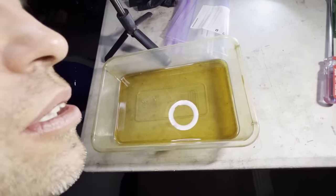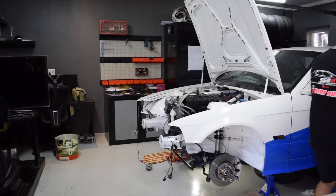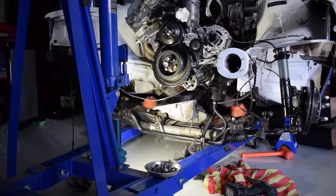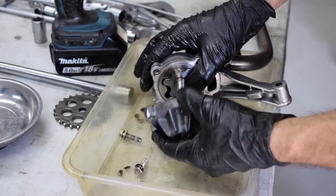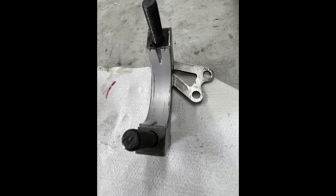Oh, it smells so good. The smell of oil and fuel. I didn't want to pull it out just yet. I wanted to first check the bearings and confirm with Sean from KWT Engineering. When I pulled off the pan, you could see a lot of the junk still in the pan. Oil pump looked fine though, but the bearings were definitely rubbing.